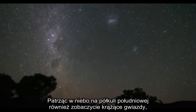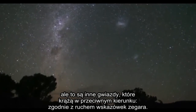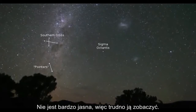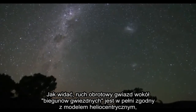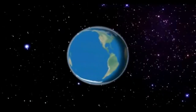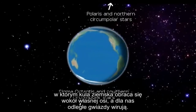In the southern hemisphere, when you look to the south, you also see stars rotate around a point, but they are different stars, and they rotate in the opposite direction, clockwise. There is a star named Sigma Octantis very near the southern celestial pole, but it is not a very bright star, so it is difficult to see. This apparent spinning of the stars around a north and south axis is perfectly explained by the heliocentric globe model, as the spherical Earth rotates on its axis and our view of the essentially stationary distant stars rotates.